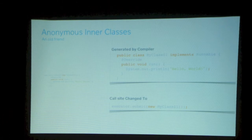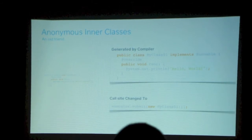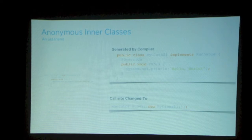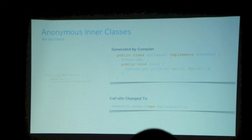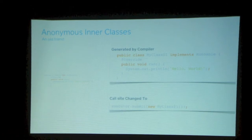When you actually create one of these anonymous inner classes, in this particular case a new Runnable, what's actually happening is the compiler is synthesizing this class. It's giving it a name. This is the naming scheme which javac uses. The first anonymous inner class that it finds in this class called MyClass gets named MyClass$1, and the second one gets named MyClass$2, and that's fun and exciting. And the call site, of course, gets changed to instantiate that class that it synthesized.